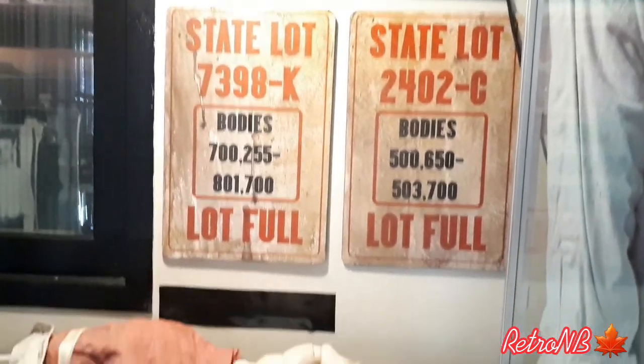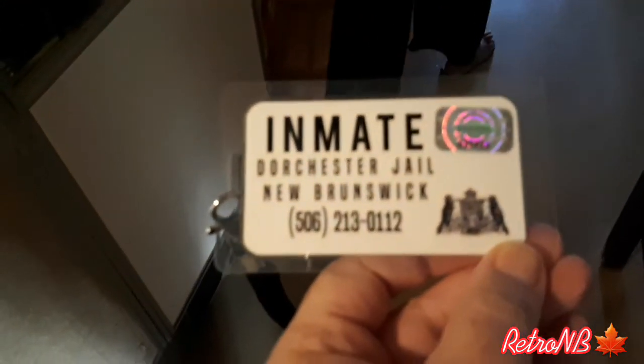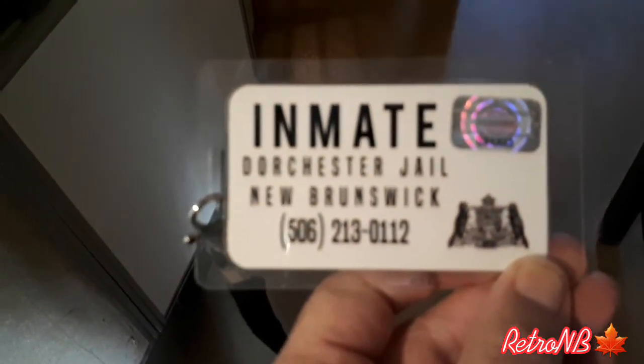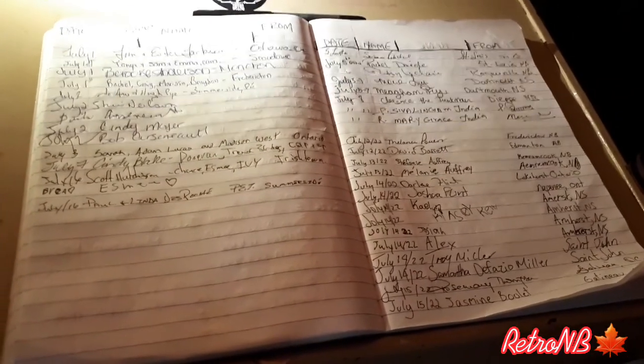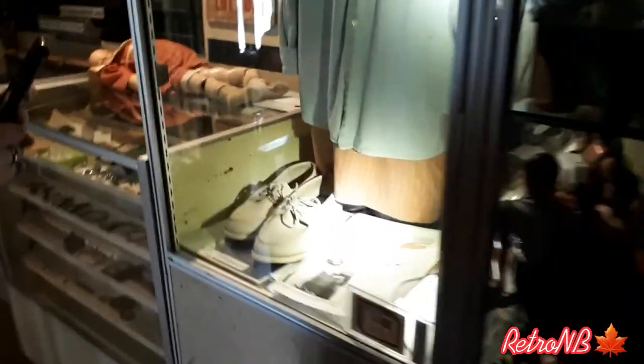If you guys need anything, don't hesitate to come and knock on the door. Here is your official inmate ID tag. And tomorrow before you leave, you'll both get an official inmate release form as well. We get quite a few YouTubers come through. Cool. OJ Simpson's clothing.